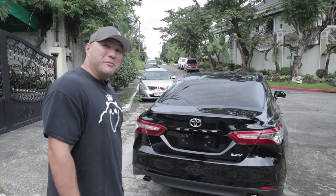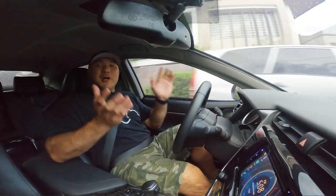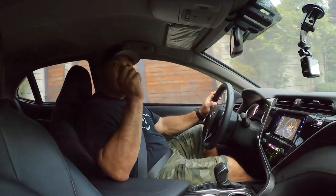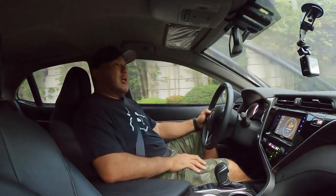So the biggest question of a lot of people is, tatakbo ba yan? T4 lang yan, Panda. You're insane. Armored level 6, T4? Best thing to do, let's drive it. Okay, everyone, we are inside a fully armored Toyota Camry.